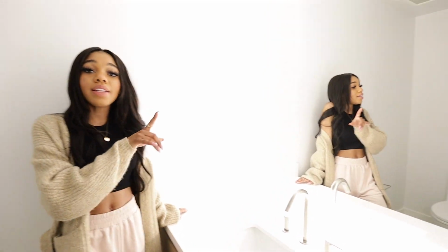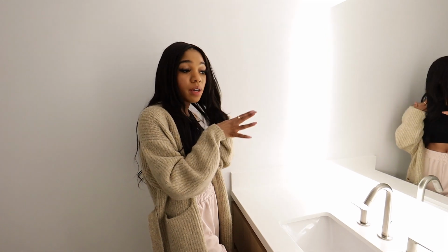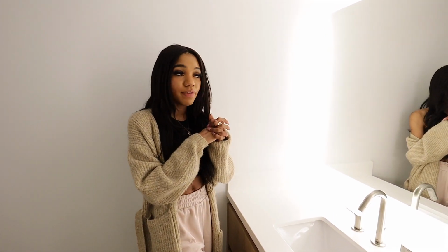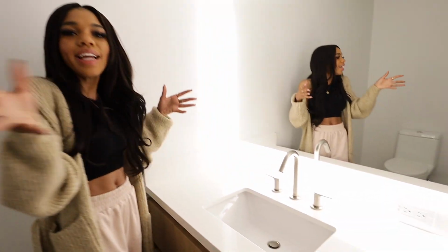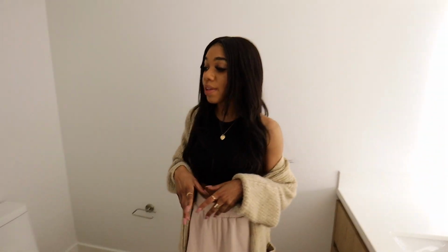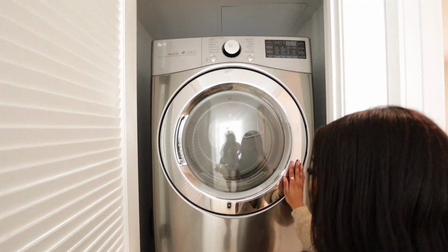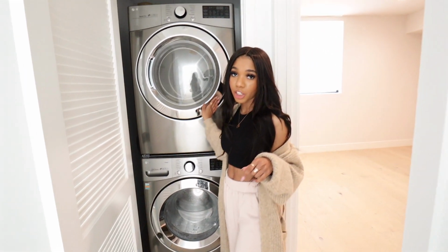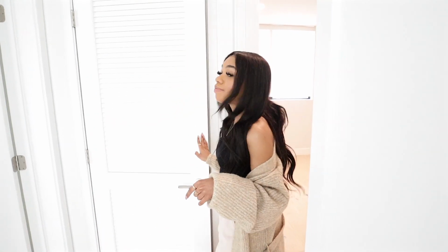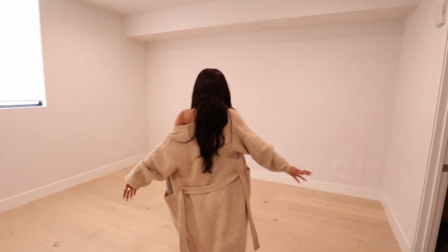But yeah, another thing that I love about this bathroom is the lighting. All of the bathrooms in this place have built-in lights, which is perfect for filming, which is really nice. So it's like they knew. But yeah, so that's that. And then over here I have my washer and dryer. And this is also brand new, which is really, really nice. We love to see it. I will be washing all of my clothes. Stay clean.